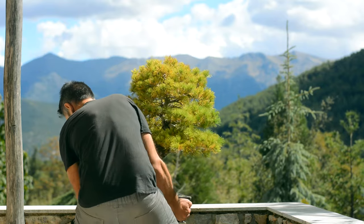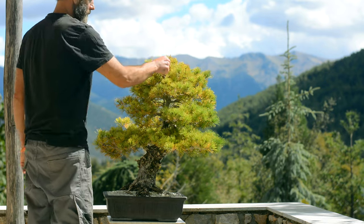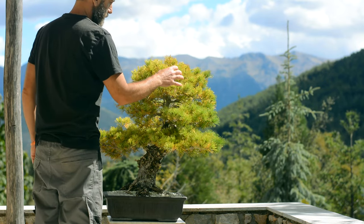The actual repot will start at the 6 minute mark. Until then, I have a lot of things to say about this tree.